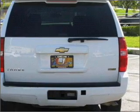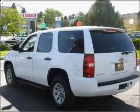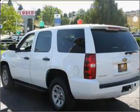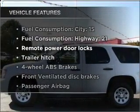Stand out from the crowd with premium wheels. Brake safely with the anti-lock braking system. He's always hot and she's always cold. Solve this problem while driving with dual temperature controls. Plus, enjoy these notable features that are included in this vehicle.